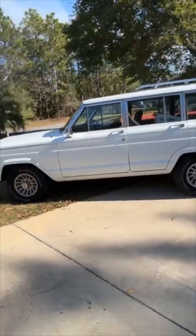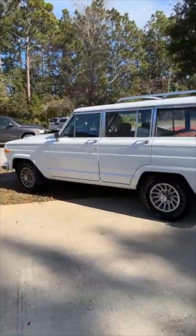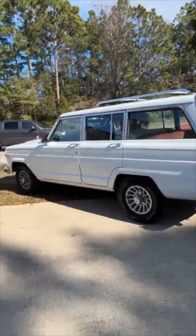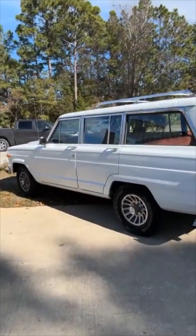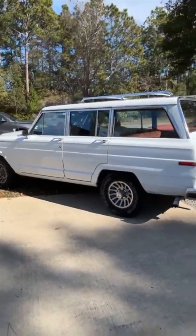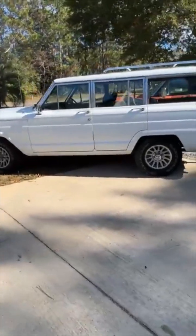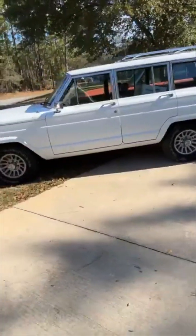So I'm thinking for the theme of this, I want to have a theme to the build and not just build a Jeep. And I'm thinking since we have the beach crawl and we have the beach crawl recovery team, that we kind of turn this into a beach crawl recovery vehicle. So stay tuned for that. That's kind of the idea with this. And like I said, we're going to have all kinds of projects going on with this.